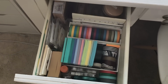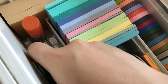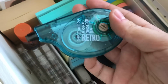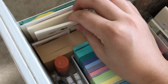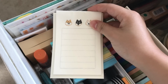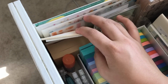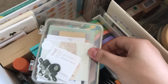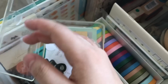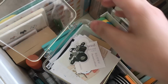Next we have a drawer that I'm very proud of, like half of my stationery collection, I guess. It's like sticky notes, washi tape, whiteout, photo cards of Stray Kids, obviously, and then this really cute letter set that I got from Kinokuniya. I think they're Shiba Inus, as well as other dogs. And then all my stickers I use in my journal that I should probably use more. And then miscellaneous stuff. And then here, printouts from back when I used to print out pictures and use them in my journal. Nowadays I don't really do that as much, so I don't really use these as often.